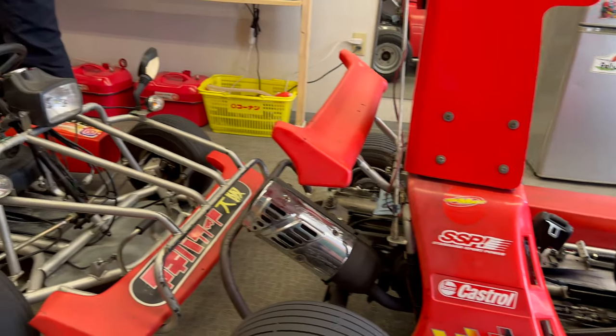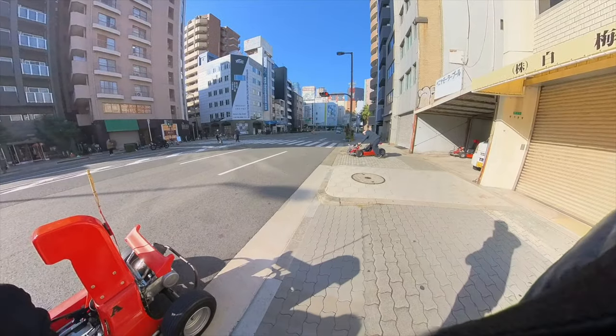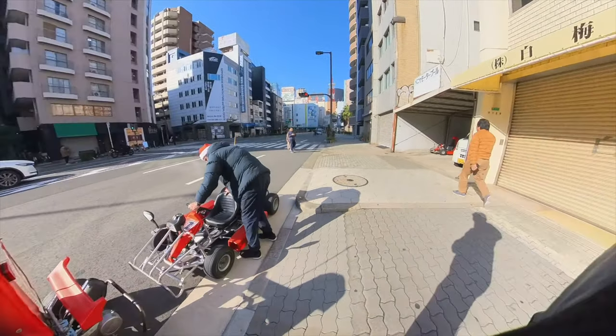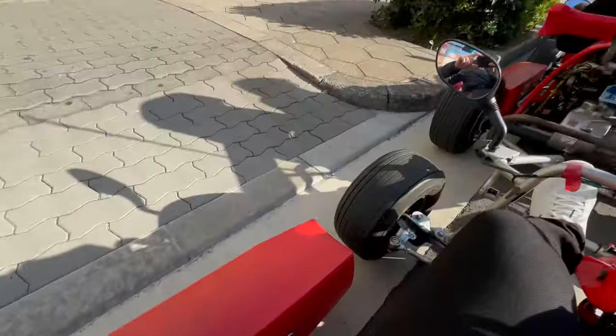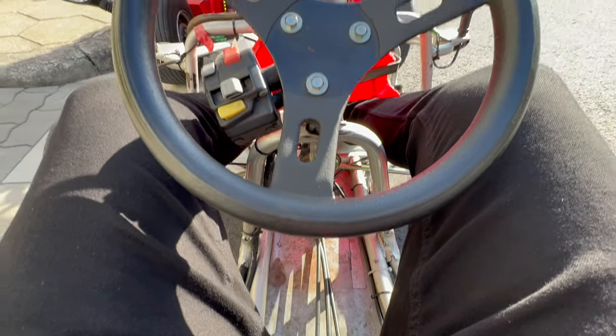These go-karts are a bit quicker than the ones I'm used to back in the States. Alright, here we go!